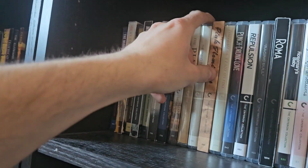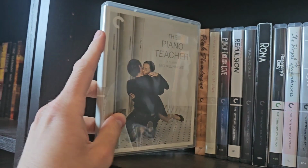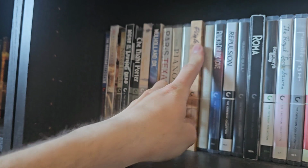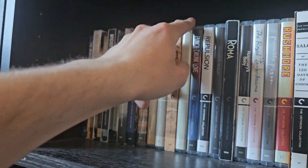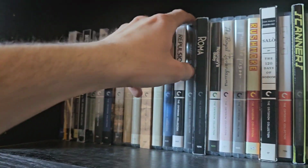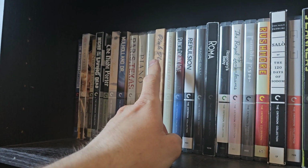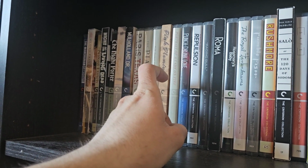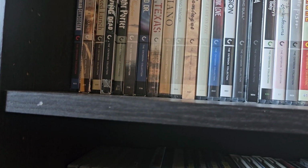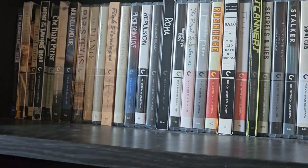The Piano. The Piano Teacher. The Piano is one of my all-time favorite movies. Pink Flamingos. Portrait of a Lady on Fire. Punch-Drunk Love. Repulsion. Great movie. Raging Bull on 4K. And I forgot to mention The Piano. Lost Highway. And yeah, those are all 4K Blu-rays, I forgot to say.